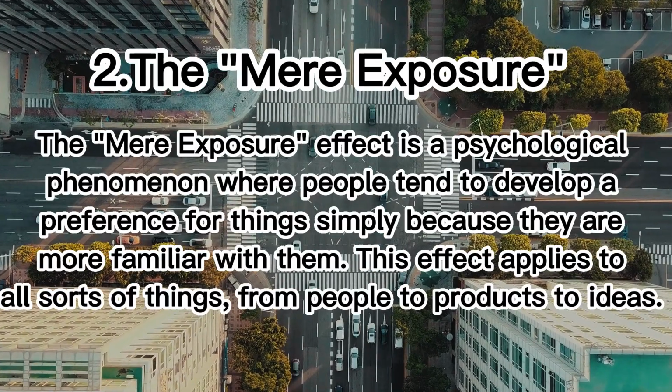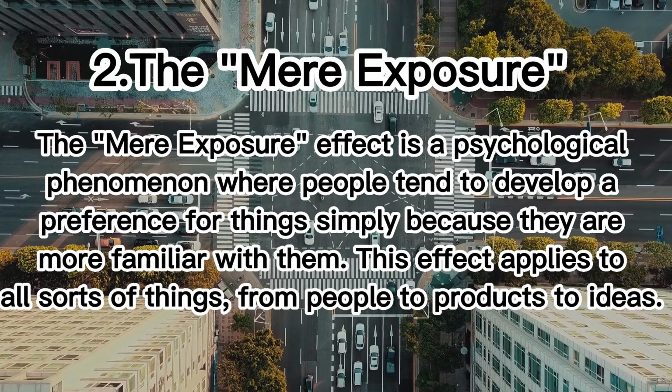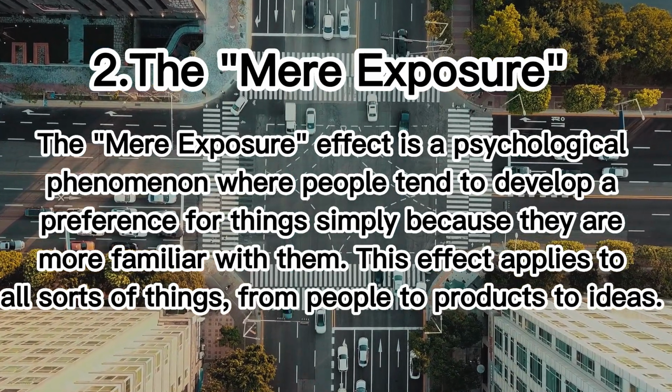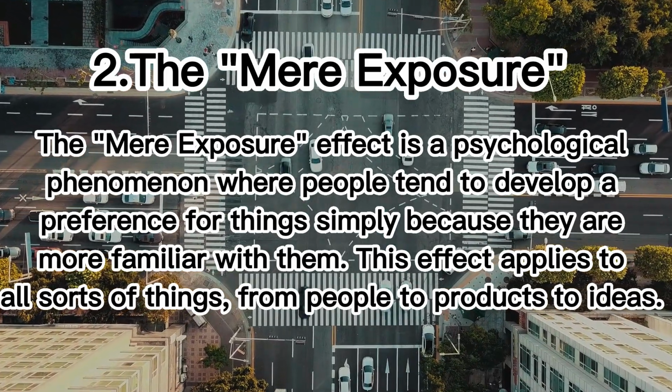The mere exposure effect is a psychological phenomenon where people tend to develop a preference for things simply because they are more familiar with them. This effect applies to all sorts of things, from people to products to ideas.